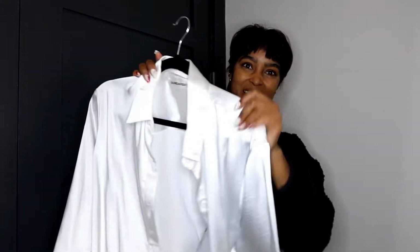I think proper colors for funerals are obviously black, navy, brown, and dark gray. But I'm thinking of pairing it with this. It is very bright on here, sorry.